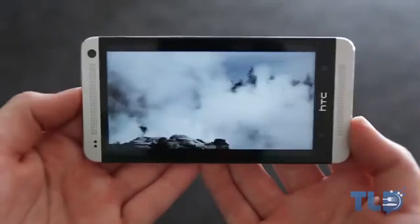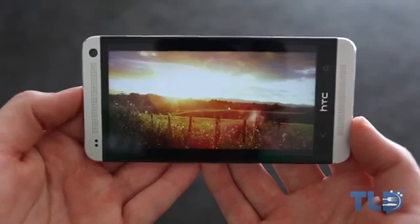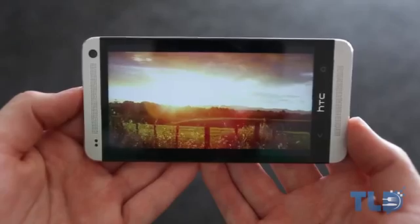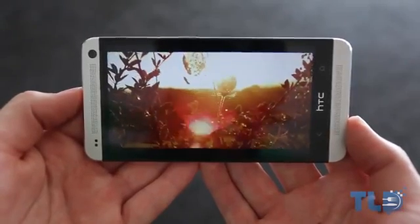So hopefully you could hear there was a huge difference between the two. So if you're watching movies, videos, YouTube, music, whatever it is, if you consume a lot of media, the HTC Boom Sound is a feature you're probably not going to want to overlook.